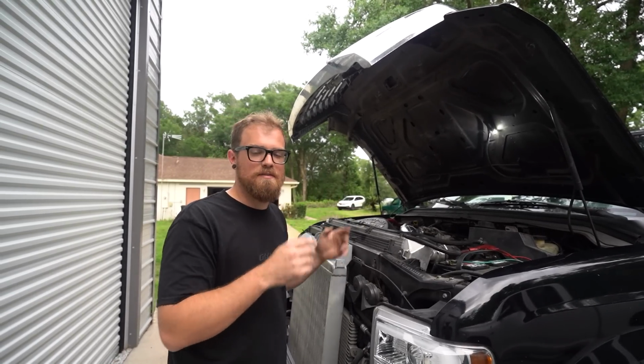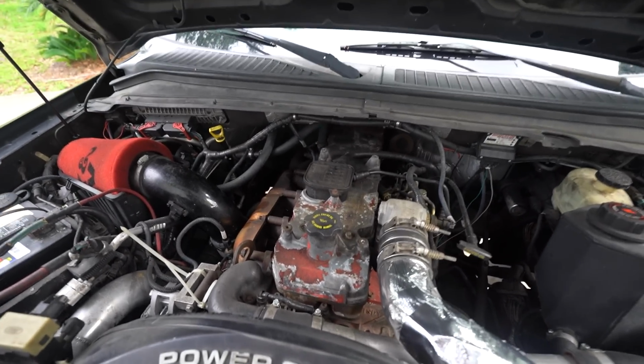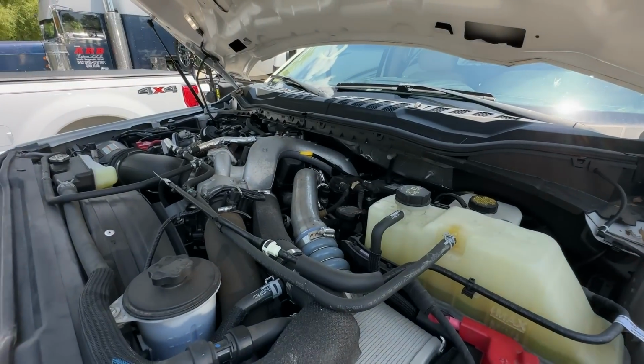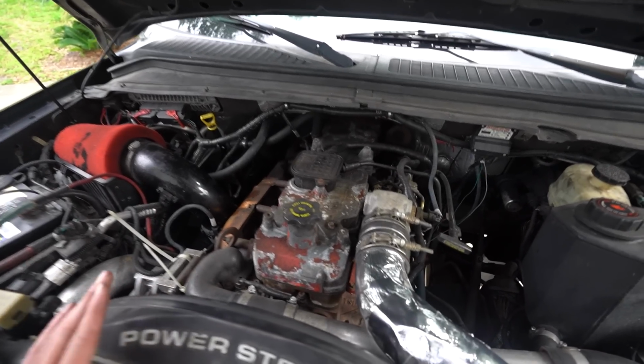Cummins is an inline six. Just by the nature of the design, being an inline six, they are far, far, far easier to work on than a V8 turbo diesel. I mean, if you look under the hood of this thing compared to under the hood of the 2020 truck, it is night and day. There is so much stuff going on, so many hoses going everywhere, plastic everywhere that fails.